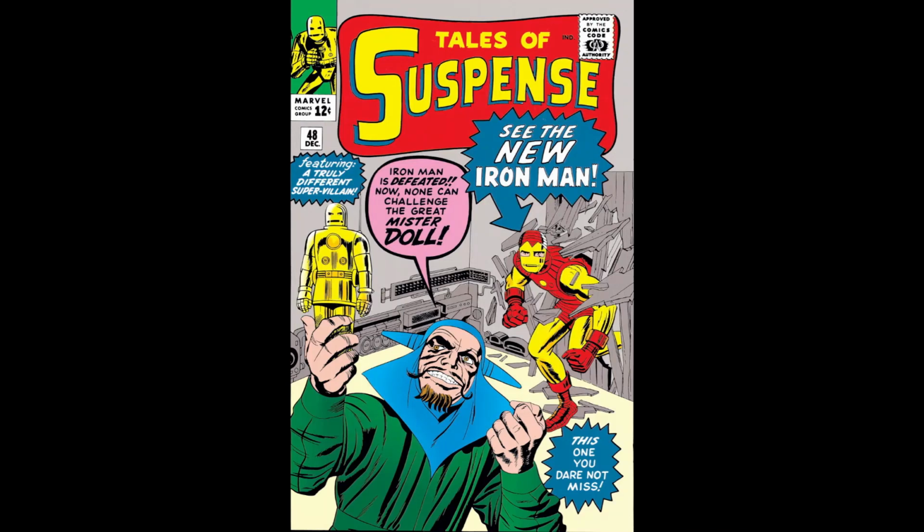Our story for today is Tales of Suspense 48, cover dated December of 1963. This issue marks the first appearance of Iron Man's Mark II armor, and the first appearance of obscure villain, Mr. Dahl. The issue was written by Stan Lee, drawn by Steve Ditko and Dick Ayers, and lettered by Sam Rosen.